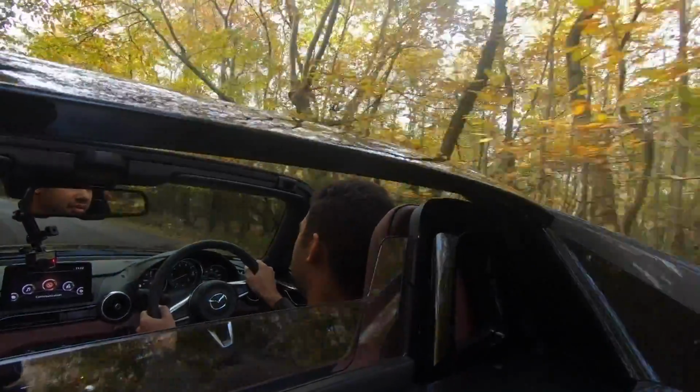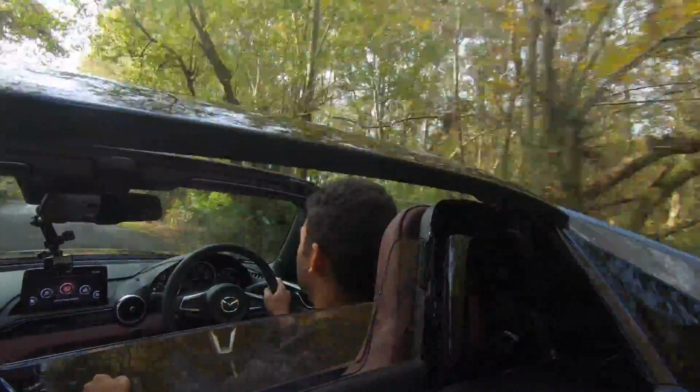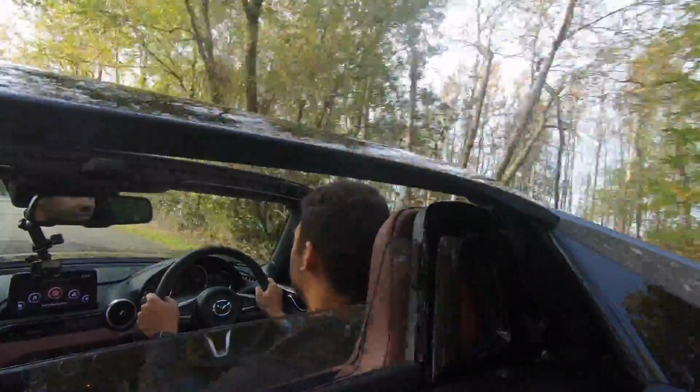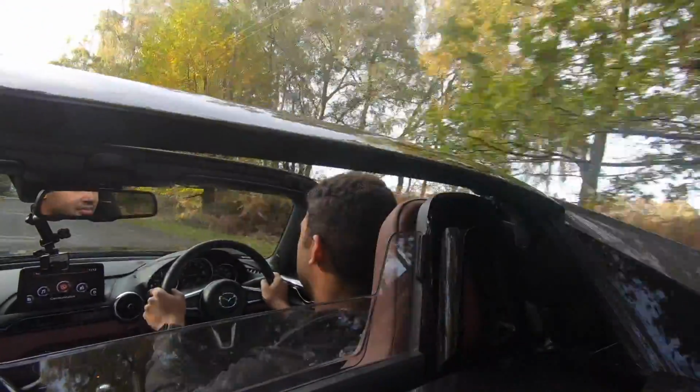And like its predecessors, the Mark IV is a wonderful car for driving. It really is. It's got fantastic handling, it's nice and balanced, it's predictable. Of course, it's rear-wheel drive, so if you are a little bit ham-fisted and a little bit silly, you will get the back end out a little bit. But because it doesn't have a crazy amount of power, it's predictable, it's safe, and above all, it's fun. And what more do you want from a car like this?